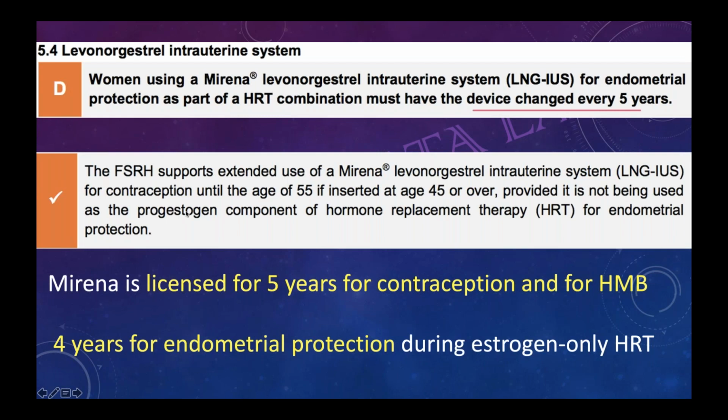Now come to the practice thing. In practice, for contraception, HMB and HRT, we usually change after 5 years. But there is only one indication where extended use can be done, that is contraception. If the patient is using Mirena coil for contraception, in that particular situation, extended use till 7 years can happen.